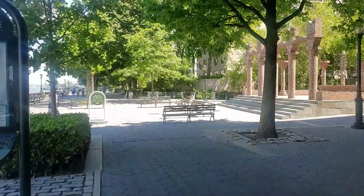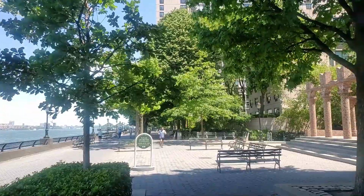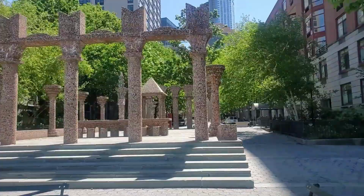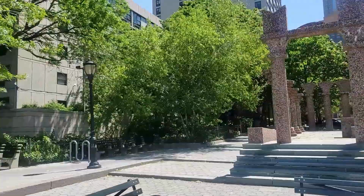Okay, we may be entering an area with a few more people. We are getting closer to Brookfield Place, which is very, very popular with locals and tourists, actually. We'll be there in a minute. This is a really cool space here. And I'll be able to finish up showing you.